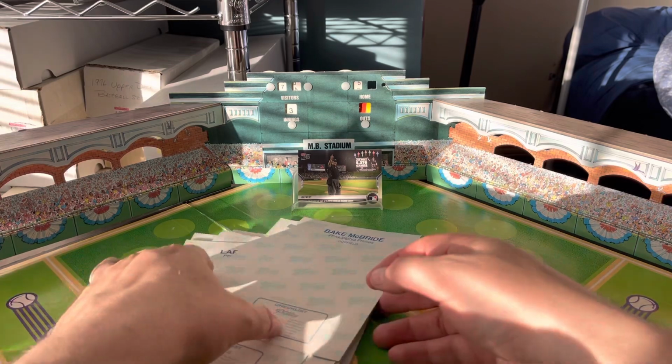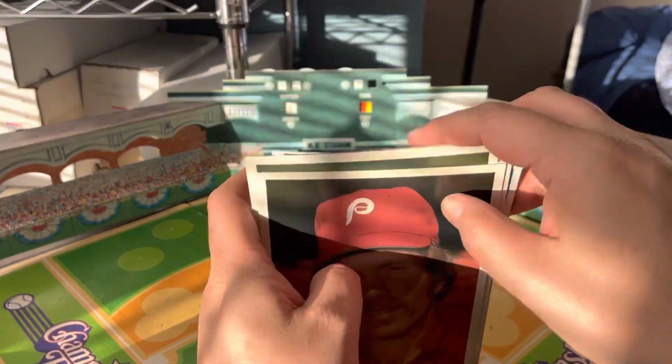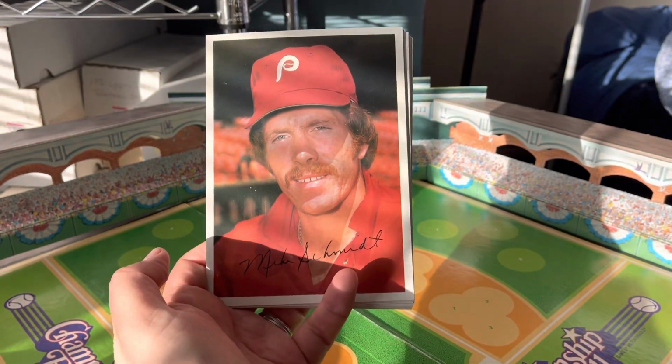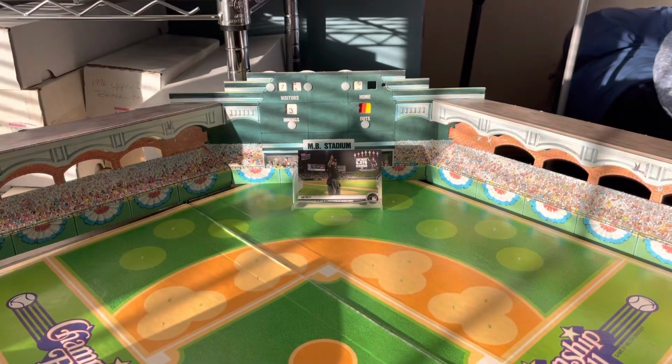So there you have it. Those 12 cards make up what is known as the Topps Home Team Photos Phillies edition. All right, we'll talk more about that in a little bit.